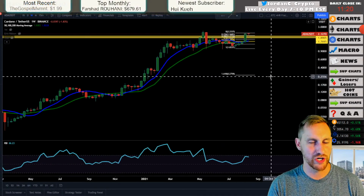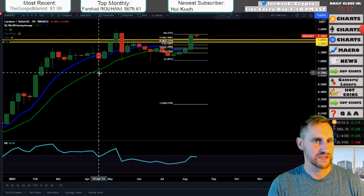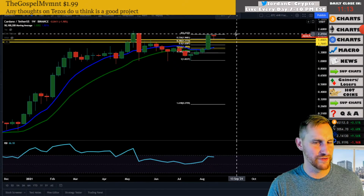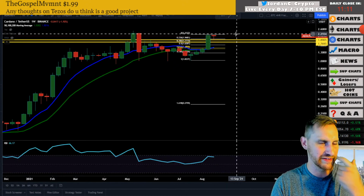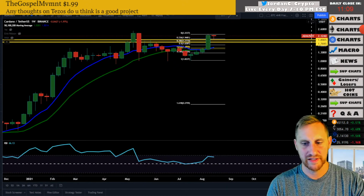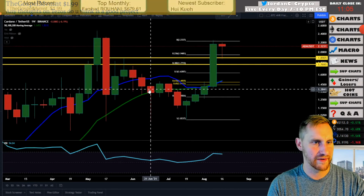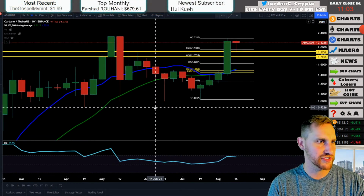Let's see. So ADA on the weekly, we almost came back off to test our weekly candle body highs. And we pulled back. Let me zoom in a little bit here. You guys can see it a little better. So I actually like the weekly structure on ADA.